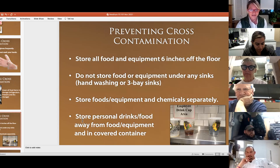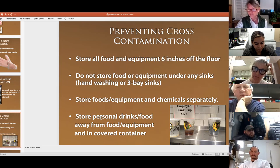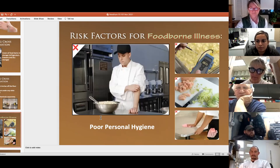And then we need to make sure that all of our personal drinks and food is stored away from all food and equipment that we use with our customers. And it is covered to prevent contamination.